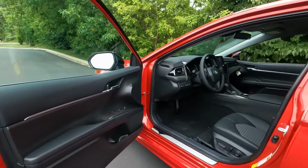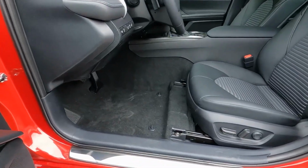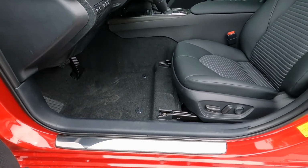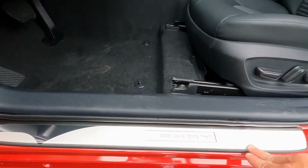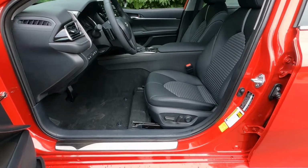Now this one has a threshold protector on it. So all four doors get this silver trim here. And then the trunk has a protector as well. But that looks pretty nice. It reads Camry right there. And so when you open the door, it gives you more of an upscale look and feel.